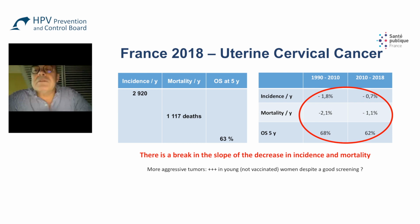Most of these cancers are due to cancer in young and not vaccinated women, despite a good screening. So probably there is a problem with molecular biology, and we have not many informations about the molecular biology of cervical cancer. And this is a pity, because probably the treatments have to progress in this direction. Next slide, please.